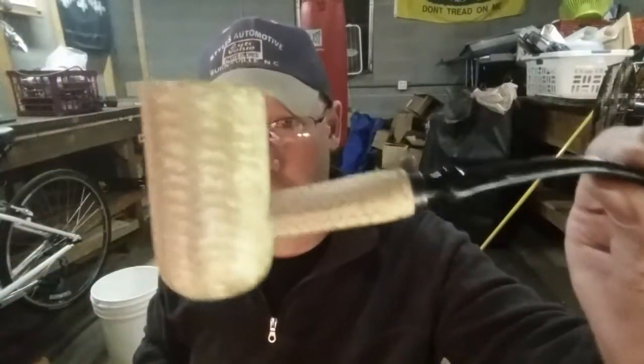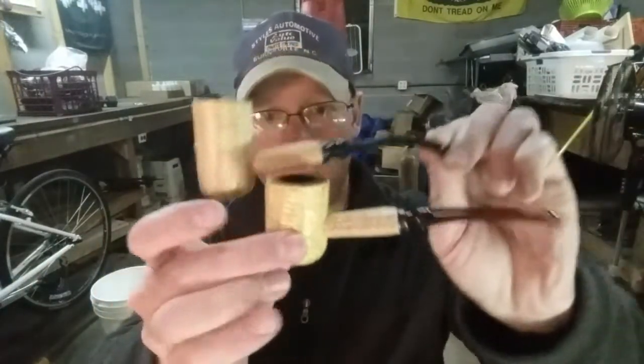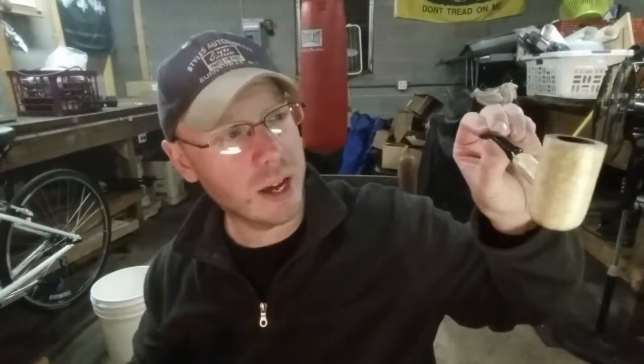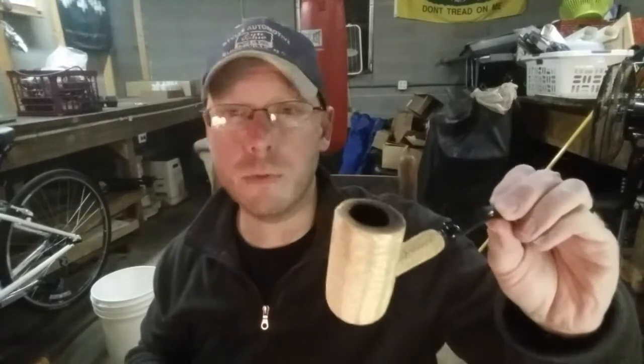Number 4 is my Missouri Meerschaum Colonel. A lot like a Legend, but taller. Just a little bit of a longer smoke. I have smoked this one a pretty good bit this year when I've been fishing. Not have to reload the pipe so often.